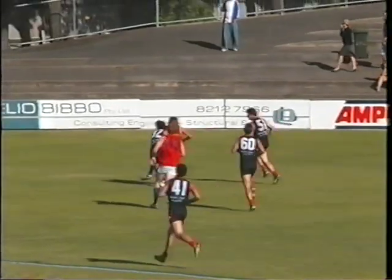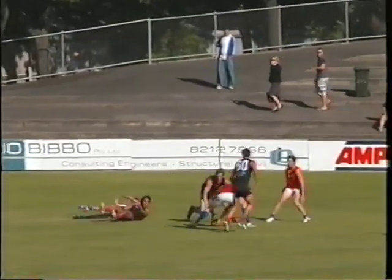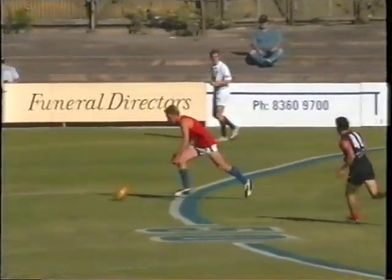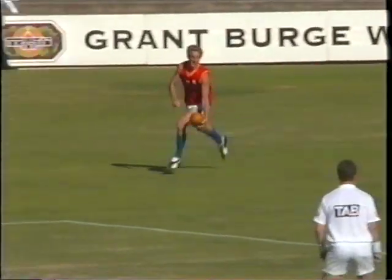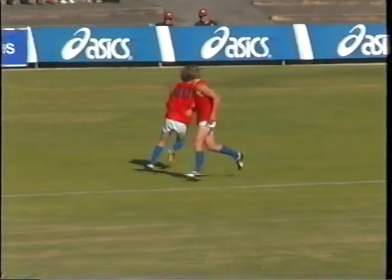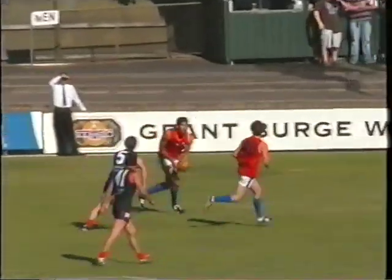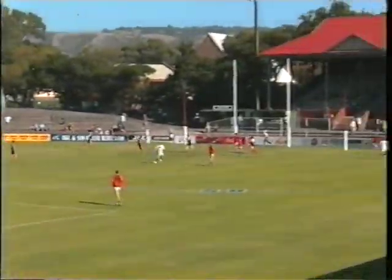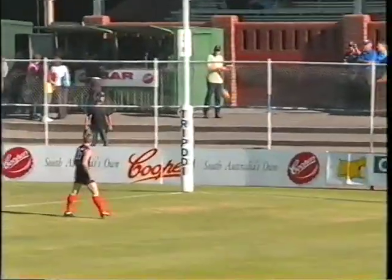Yes. Opportunity now. Good bit of pressure by Norwood, trying to get the ball out of defence. A loose handball out, but it's only to the advantage of the SNFL now. They've got a chance now to reload as the ball comes out to Bryce Gibbs. Bryce Gibbs gives the handball, receives the handball, has a kick inside 50. Can he finish it off?